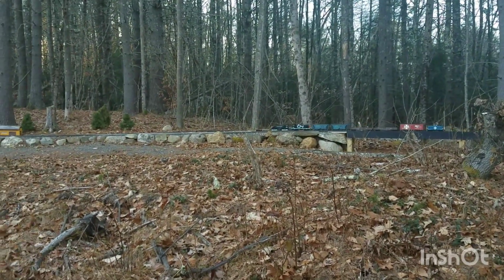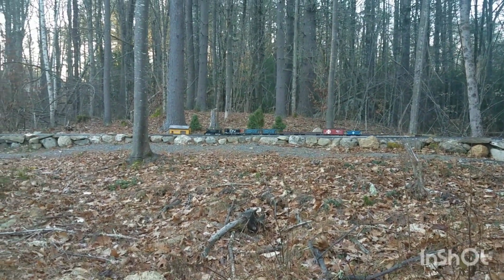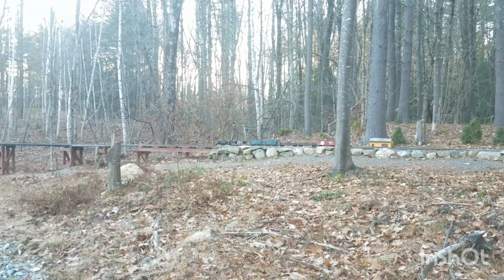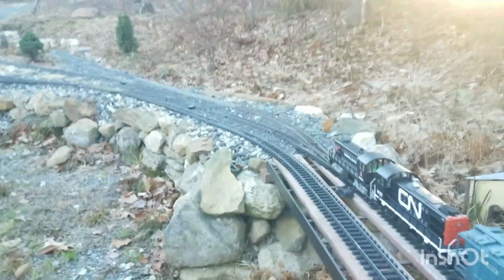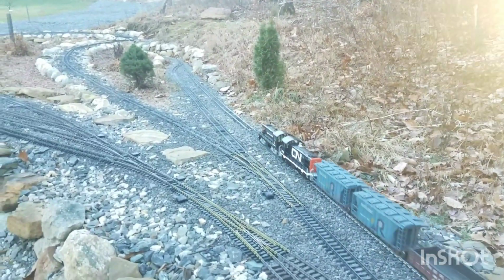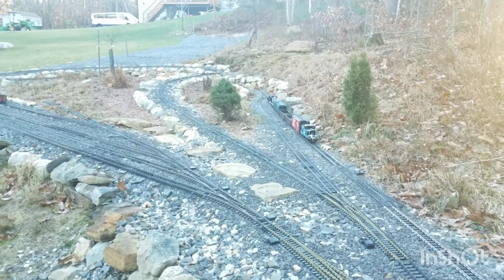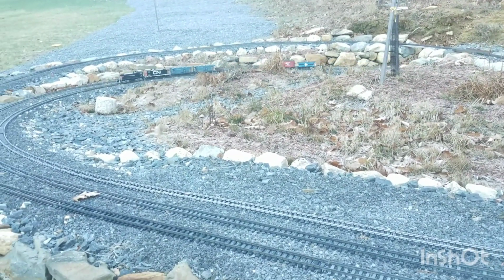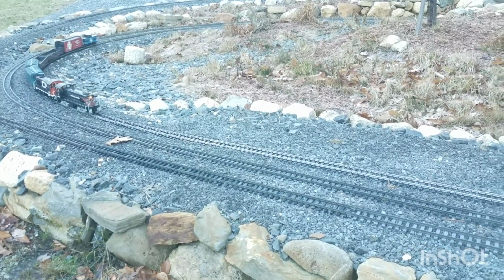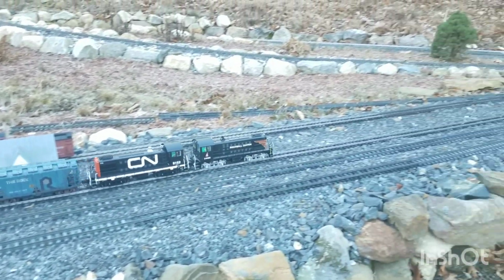All right, so here we are coming in to Blimpton Quarry. Train is doing nicely through there. Let's see the pre-sunrise light coming through. It's getting to be a little warmer. It started off around 35 degrees. It's probably around 37 right now. In the lower areas, it might be a little colder.